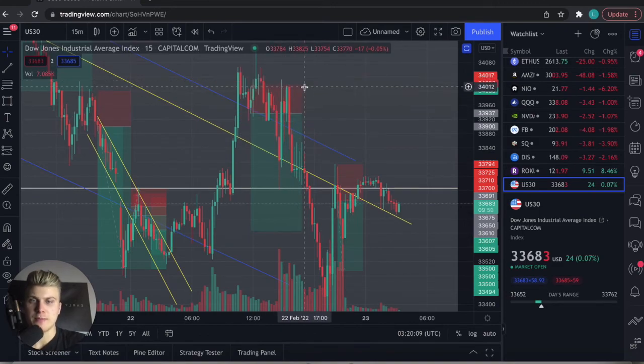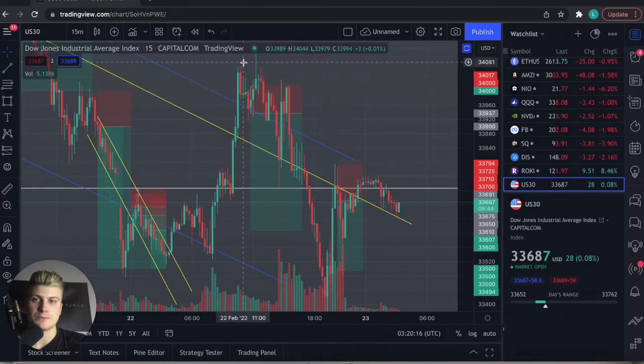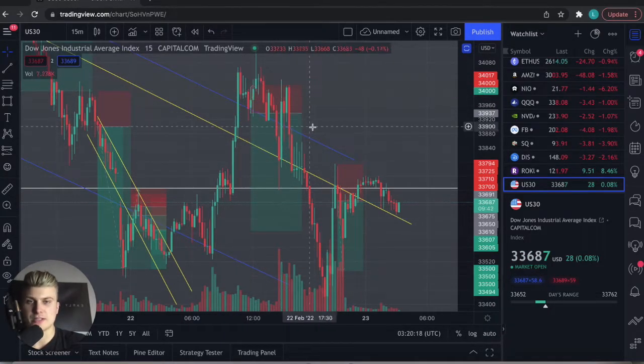But looking at this first entry that I got into, what we did right here was I wanted to be covered above, and we entered in right on this candle. But I wanted to be entered in at the very tops, so we were covered by that at least. If it comes back and retraces, we'd be fine.